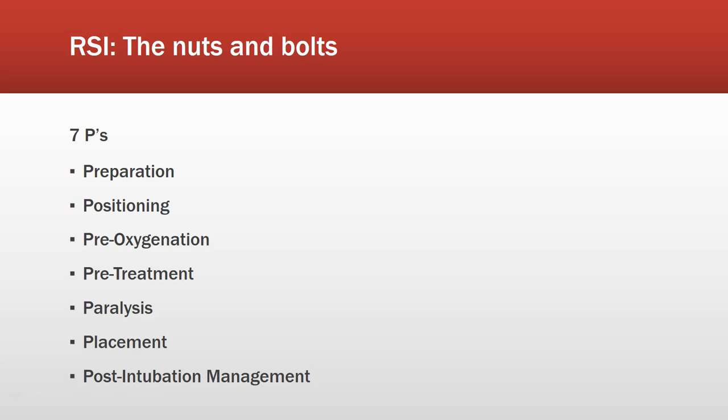So pre-treatment. Pre-treatment has also had a whirlwind of advancement, as well as understanding what pre-treatment includes. Pre-treatment doesn't just include that plethora of medicines that we all talked about a long time ago, like lidocaine and such. The first thing I want medics to think of in pre-treatment is, what is my patient's blood pressure? Because if you don't know what your patient's blood pressure is, you should not be intubating them.